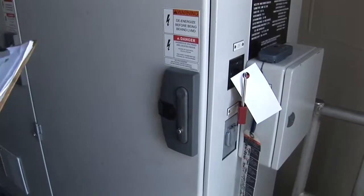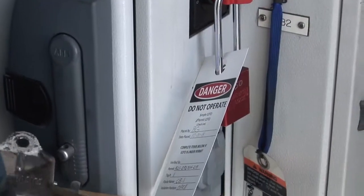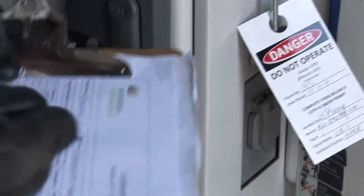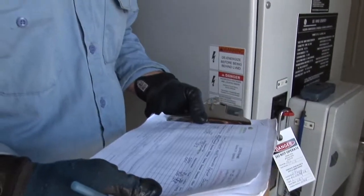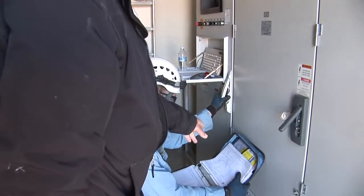A second authorized employee will verify that the lockout device and the tagout device have been applied to the correct energy isolating device. Also, this person will verify that the energy isolating device is LOTO'd in the correct position. The verifier also needs to check that the correct tag is associated with the correct lock and permit number as identified on the permit. Once verified, the second authorized employee will initial the verified by space on the tagout device and on the permit. If there was an authorized contractor employee, that person could perform this second check.